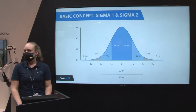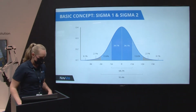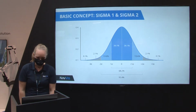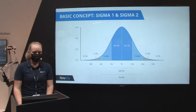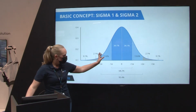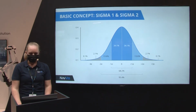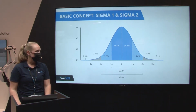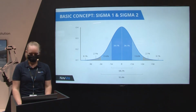When we look at the specification sheets of terrestrial laser scanning, we usually get a sigma 1 value. That means the value is represented for 68% of all measurements, which you see here in the darker blue. What you can also state, and what we do at Navis, is the sigma 2 value, which ranges from minus 2 sigma to 2 sigma, so the darker blue and additionally the lighter blue. Those values represent 95% of all values. So in other words, if we state 5 millimeters accuracy for sigma 1, that means that 68% of all measurements have to be inside the range of 5 millimeters, so smaller than or up to 5 millimeters.